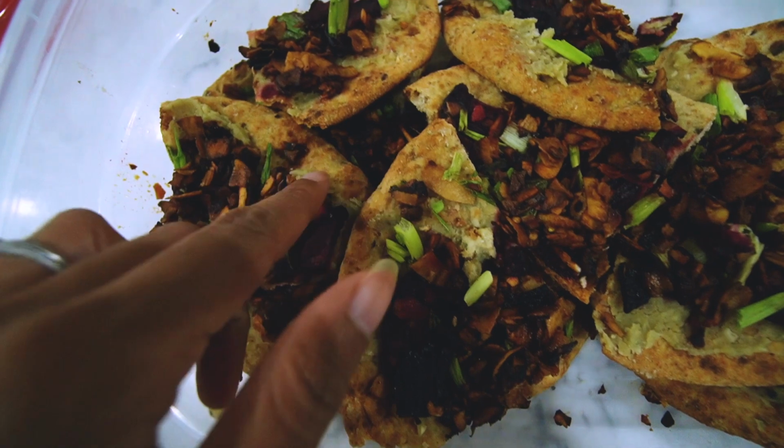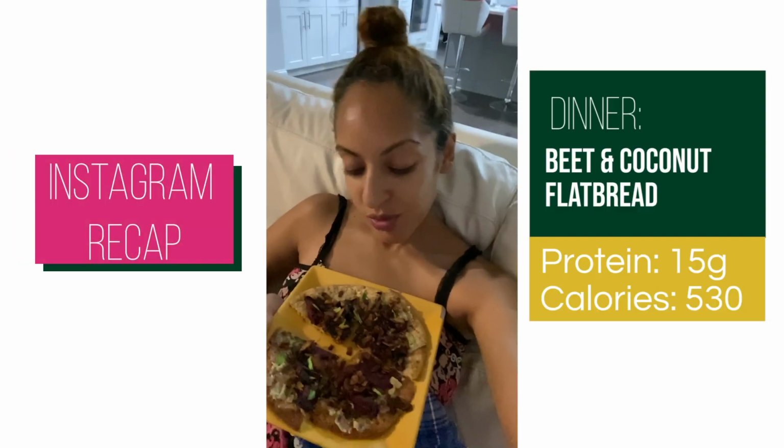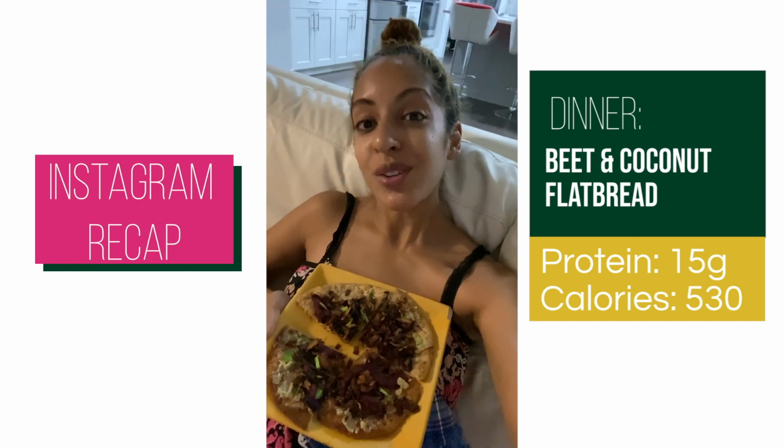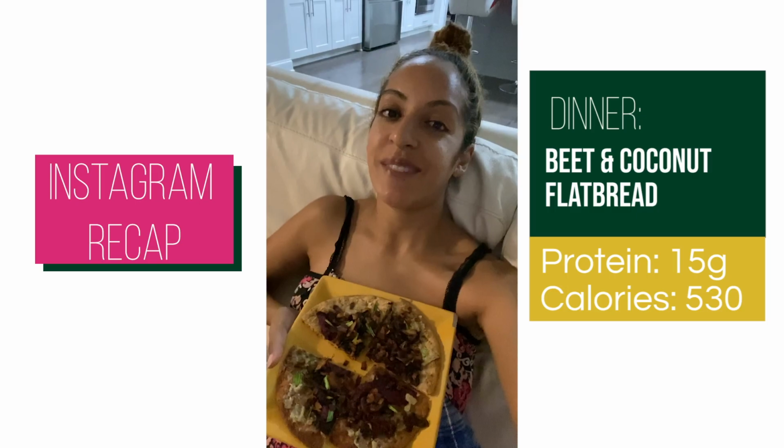I'm just going to take 4 of these and that'll be 1 serving. This is 15 grams of protein and 530 calories. So with this final meal, I have officially hit my goal for the day.